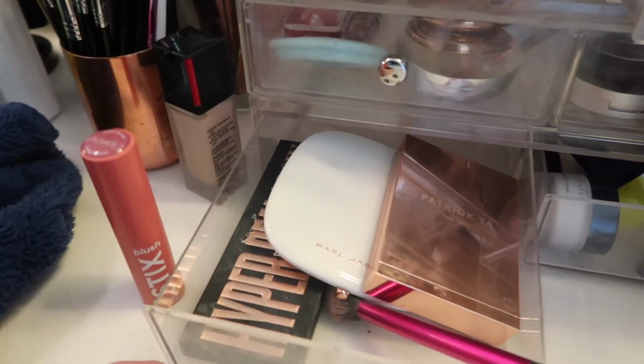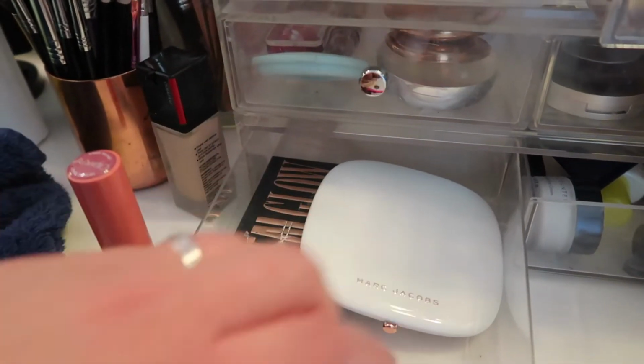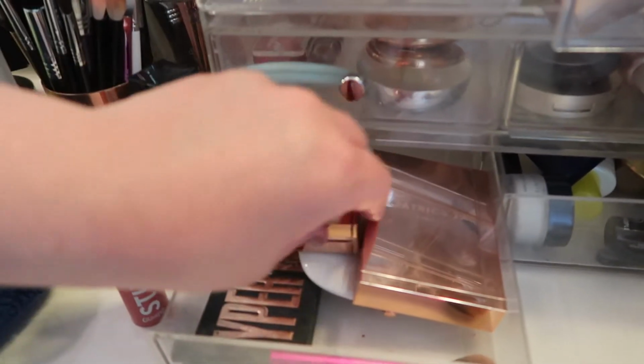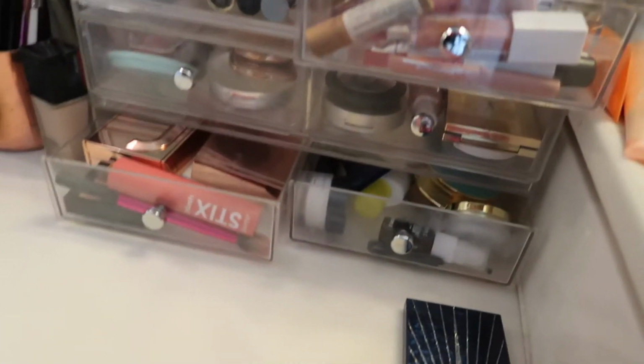So, Jacqueline Cosmetics, Jacobs, and the MAC Hyper Real Glow Palette. I'm going to keep all of these things. I also have my Shiseido foundation down here. I'm going to keep that as well.